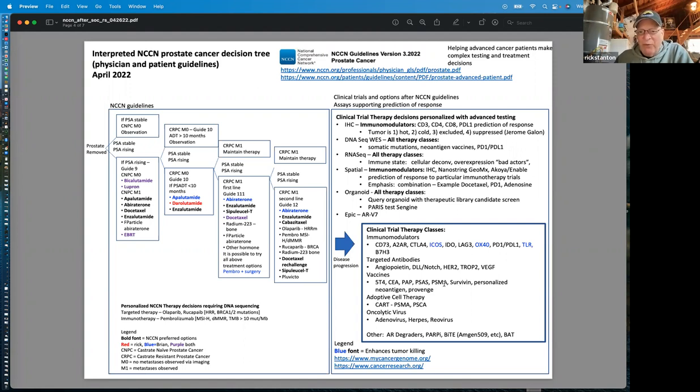Vaccines. We know about PSMA and personalized neoantigen. Perhaps you know about that. I can explain more on another day. But there's a class called vaccines, and adoptive cell therapies. Probably everyone's heard of CAR-T. Oncolytic virus, I know about that in other cancers, not so much in prostate, but it was in Cancer Research Institute. These are all from prostate classes.